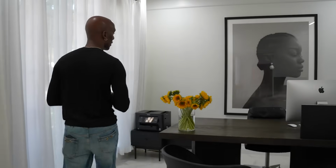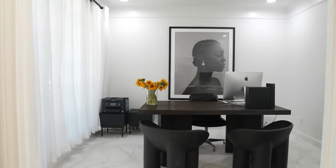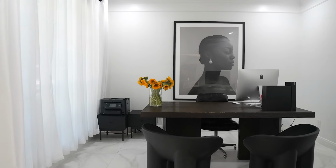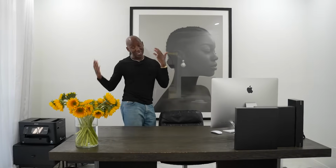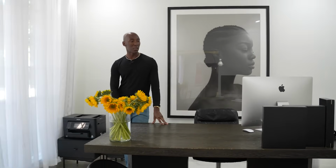Welcome to my office. This is a space I use every single day. So for me, it's important that it's, number one, peaceful. Number two, functional. I always speak about functionality because I truly use every space in this house.